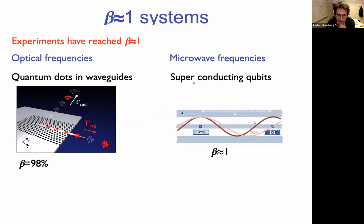So basically, I'll not go into as much detail. Everything so far was for the chiral system. We recently managed to also solve the non-chiral system. And let's just take the completely non-chiral and perfect limit. The reason why we're interested in this is that chiral systems so far only exist in the optical regime. But if you look at the experiments, they work much better in the microwave frequency.